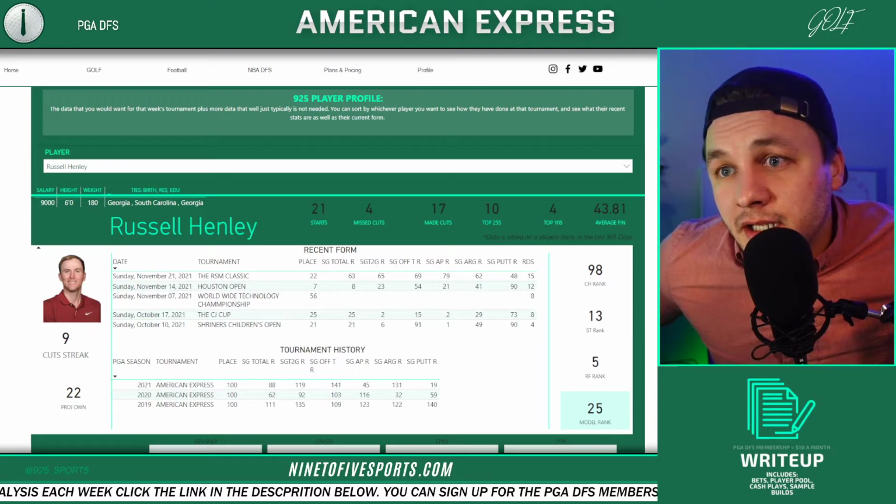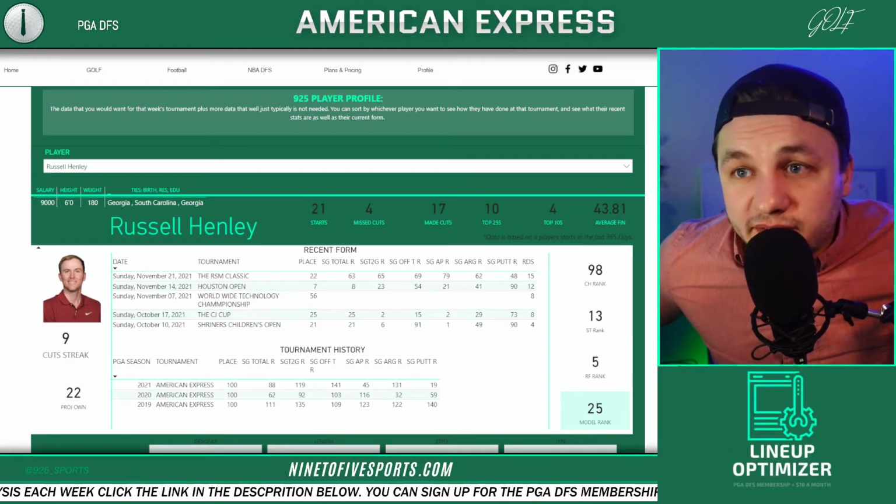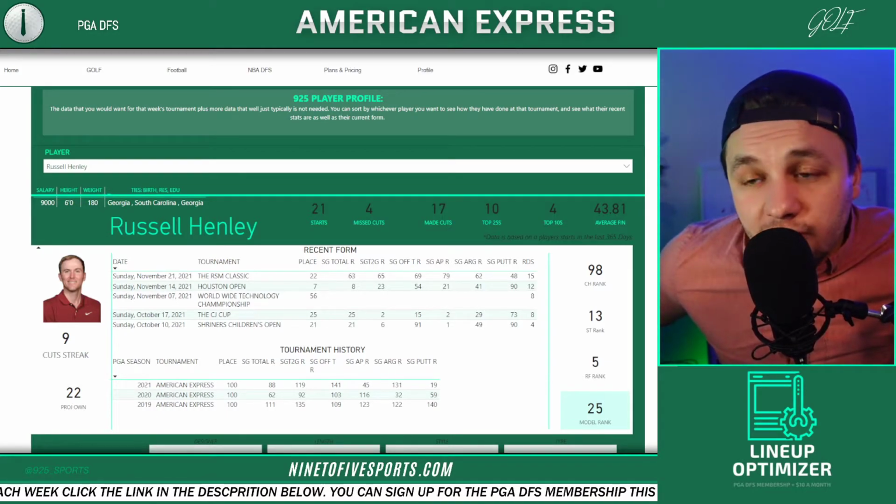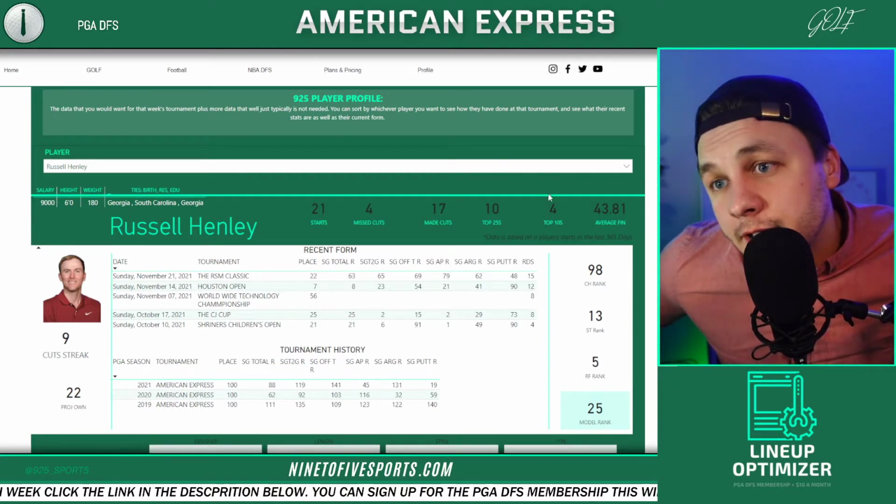Other than that, 22nd, 7th, 52nd, 25th, and a 21st place finish. He had been in solid recent form, 5th best recent form out of anyone in the field.